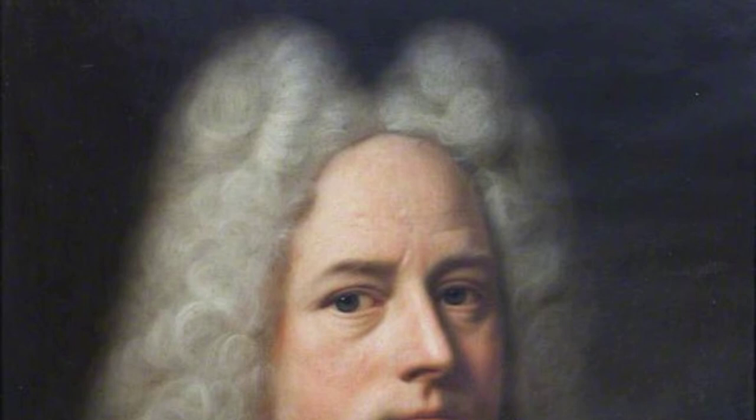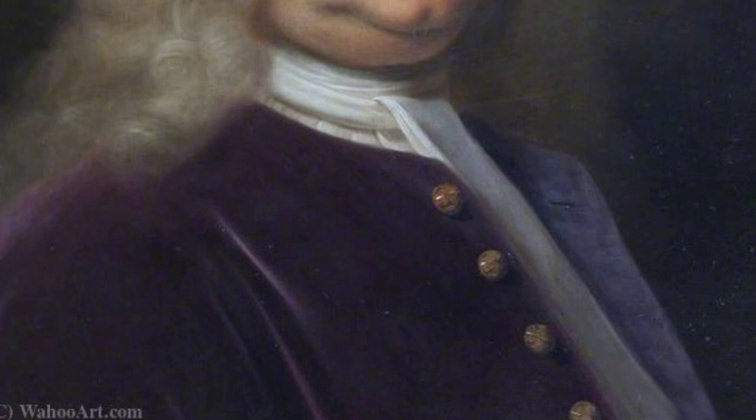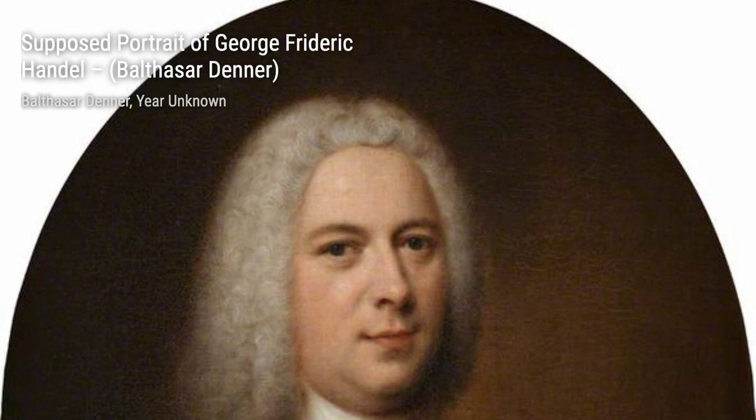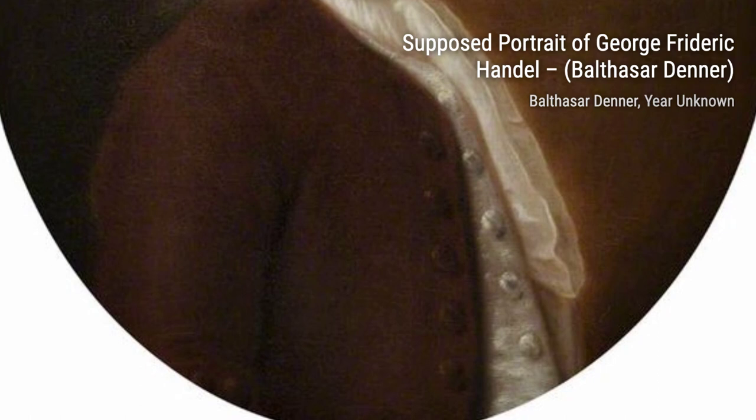Next up is Christian Friedrich Weichmann. Denner captures the essence of this gentleman with incredible precision, showcasing his refined features and the intricate textures of his clothing. Let's not forget Henri Lepastre. Denner's skillful brushwork brings this portrait to life, highlighting the subject's expressive eyes and the fine lines on his face, revealing the wisdom and experience he carries.